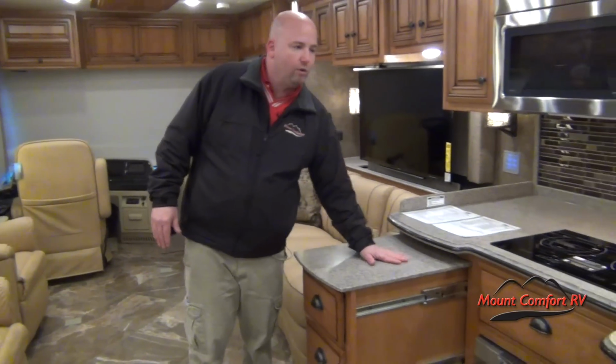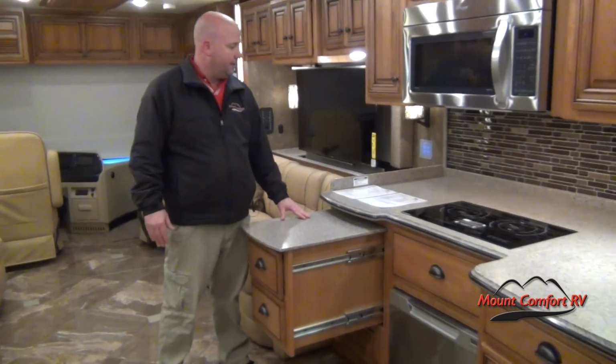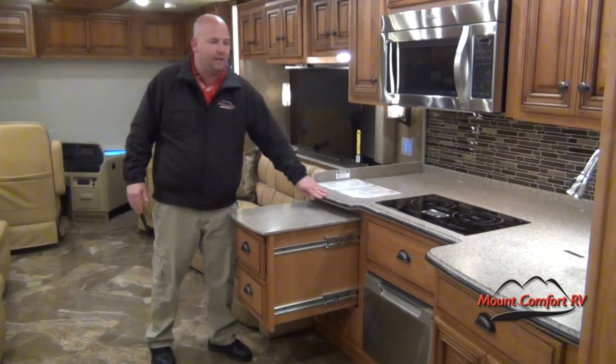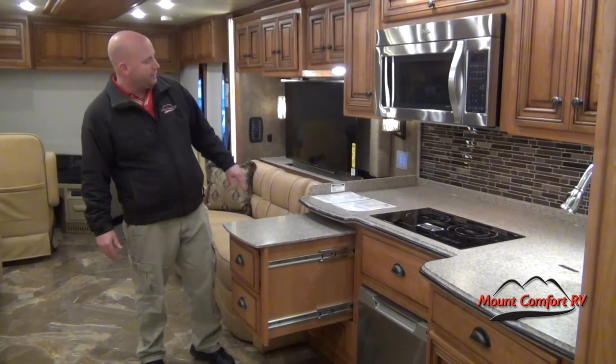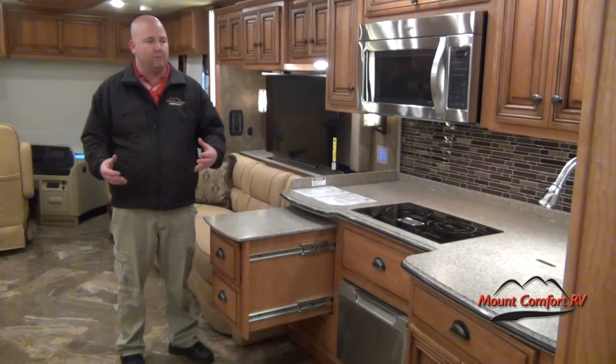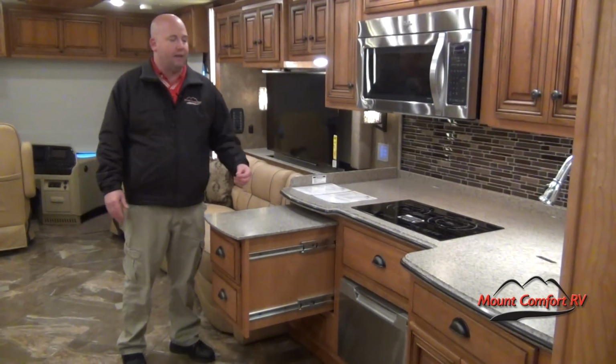Newmar does their own Corian work, as you can see. They knock it out of the park. You've got a second color added to the edge here, just gives a nice dramatic effect. They've been doing a lot of these little details in the last couple years to just add a little more depth, add a little more pizzazz to their floor plans.